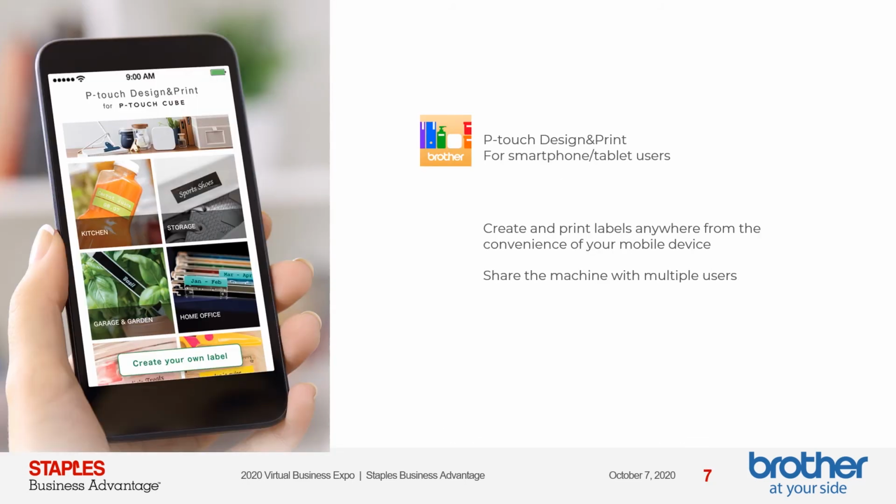And next is our Design and Print app. It's also free. You can use it both on iOS and Android. And what's really unique about this app is you have access to a ton of design options, meaning you can choose from many different pre-designed templates, or you can build your own from scratch. Then you have access to a very large library of fonts, symbols, a lot of design elements which will enable you to really customize your labels. Plus, using this app, you can share a machine with multiple users.